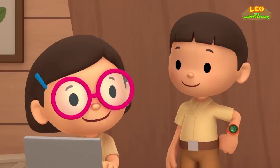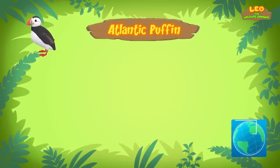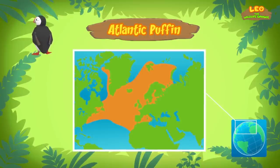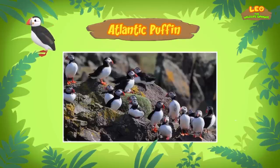Atlantic puffins come from far up north. They live on seacoasts and islands around the Atlantic Ocean. More than half of the world's Atlantic puffins are found around Iceland. About 8 to 10 million puffins live there. That's a lot of puffins.